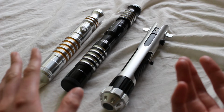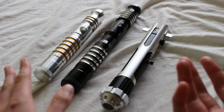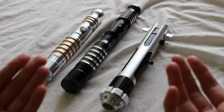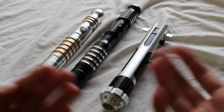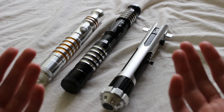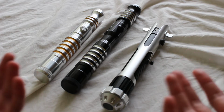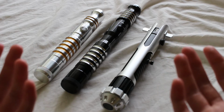Now, Ultra Sabers' lead time tends to be pretty low. So out of the three companies, you would likely receive an order from Ultra Sabers the fastest. They also don't have as many customization options as the other two companies, so that helps their lead time, I'm sure.